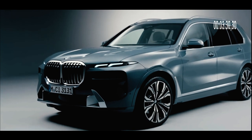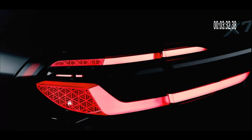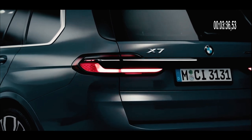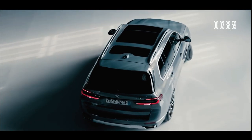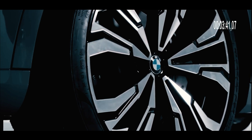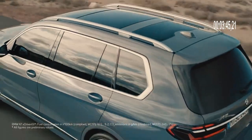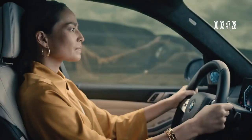No less amazing is the side. BMW gives the X7 new 23-inch rims. Yes, 23 inches. It is available as an option. The default is 21 inches for the M60i. The xDrive 40i version, which is the lower variant, is given 20-inch rims.